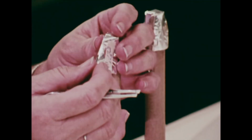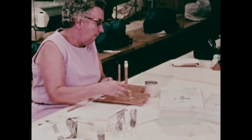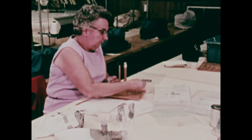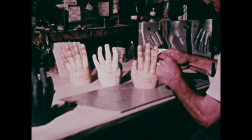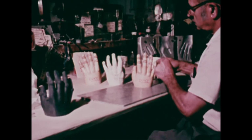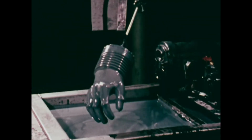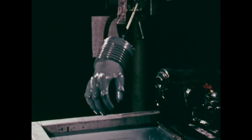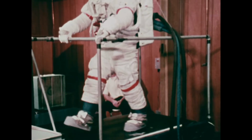So close are the tolerances that if a part is cut out and doesn't match the pattern by a 32nd of an inch, it must be recut. Gloves must fit so perfectly that they are made from plaster casts of the astronauts' hands. It takes 160 hours to make a single pair of molds and gloves. During qualification testing, suits are subjected to 10 times the design requirements of a lunar mission.